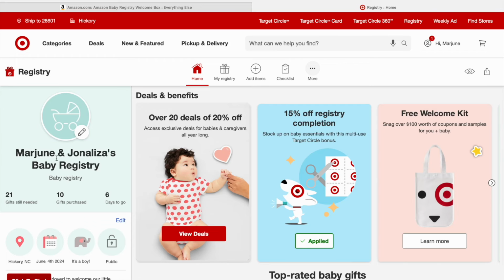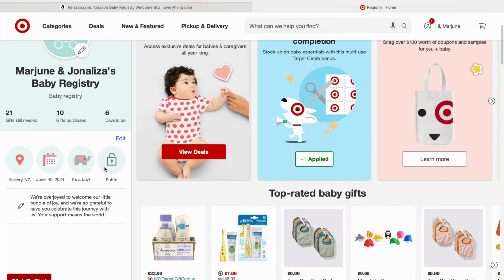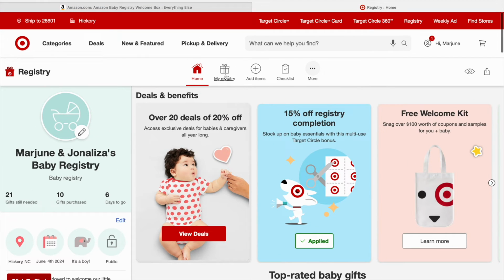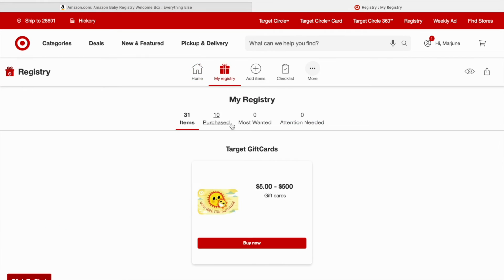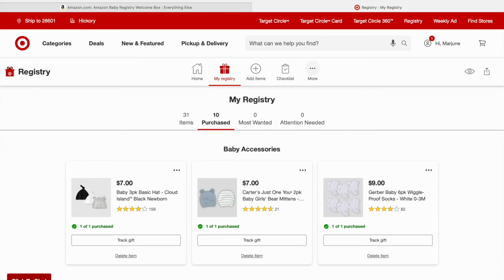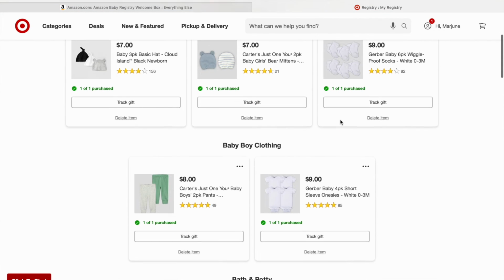Finally, we would like to show you mga ka-choose sa actual Target Baby Registry namin sa Target website naman po. The name of the registry is Margin and John Elise's Baby Registry. May 21 gifts kami and 10 gifts were already purchased. So salamat sa mga nag-purchase po kay Miss Overbeck at sa lahat ng mga anonymous givers. And here are the baby stuffs that were purchased from our Target registry.